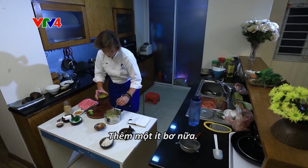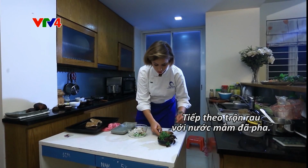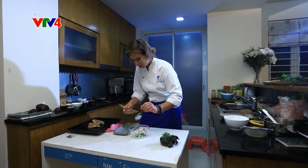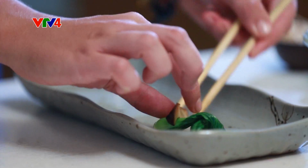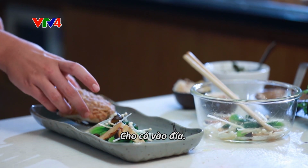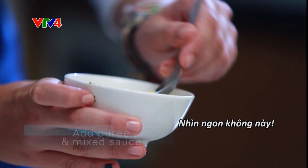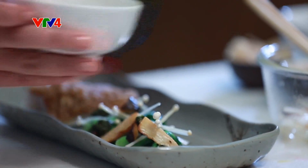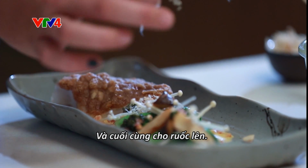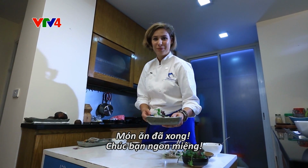So now we're gonna add the butter. Then I add some Nuoc Mam fish sauce, right? Next, our fish. Now I put the sabayon. Look at that. I finish by putting some zuoc on it. And then the dish is done. Bon appétit!